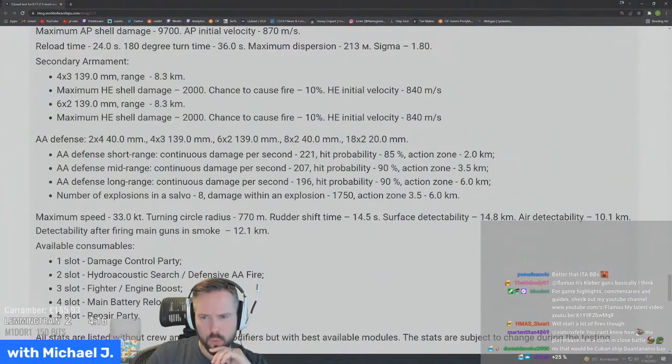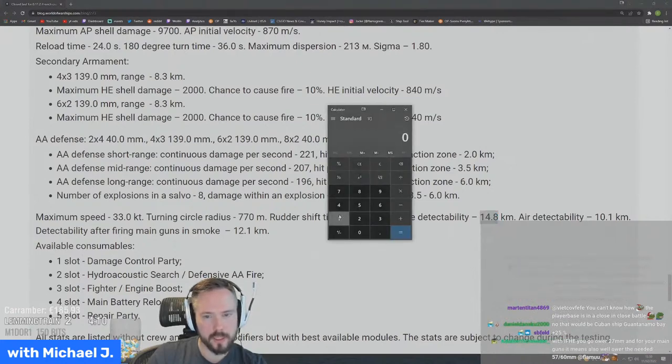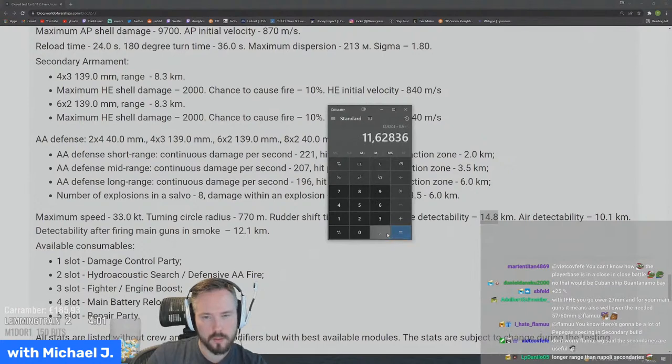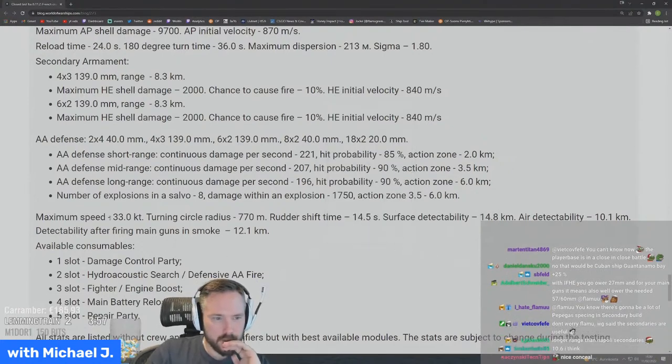Still. Oh. What is this? What is this? 14.8? What is this? 11.6 concealment. 33 knots.